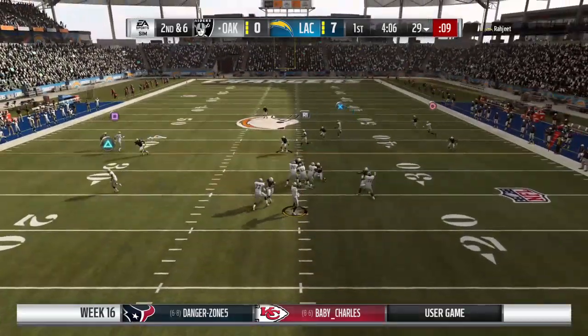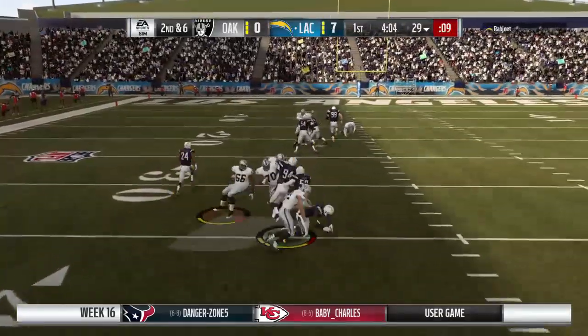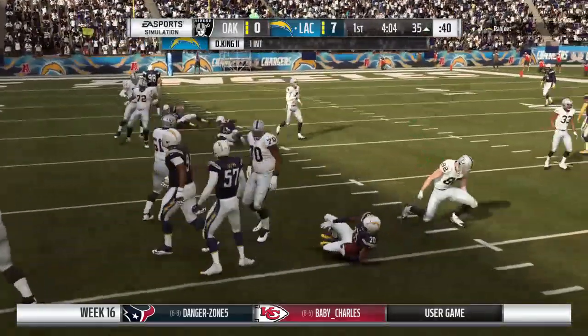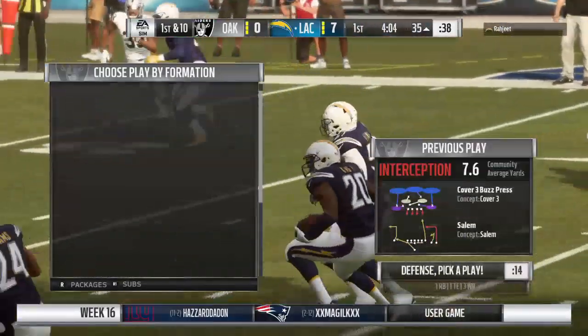Now Carr throwing on second down. And he fires one that's intercepted. Desmond King picks it, and the return here is stopped at the 35-yard line.